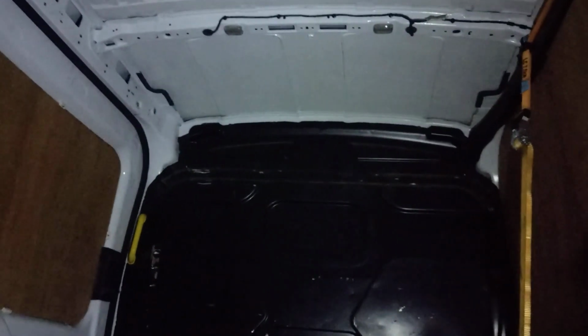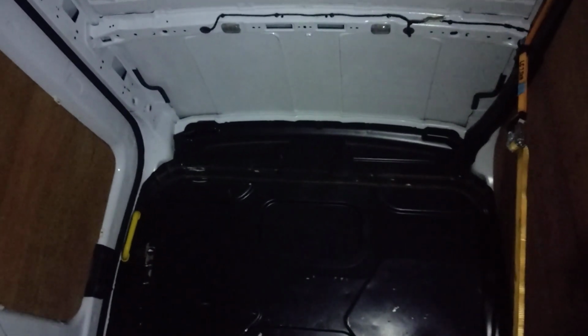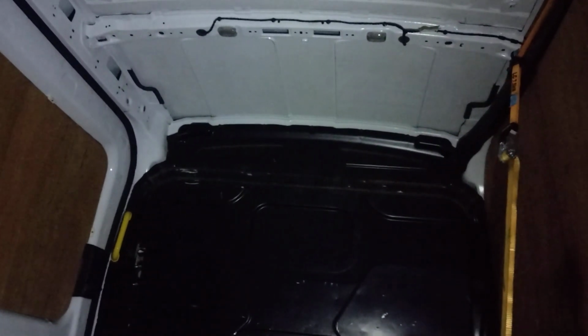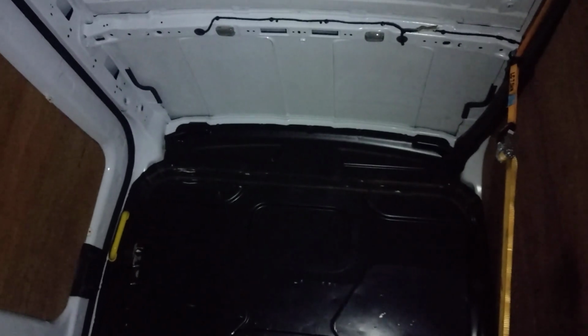Okay, so let me sit down or lie down. I'll give you a view of the back of my van while I talk about tramping in general terms. So this is my view on what tramping is and what it isn't, and it's just my perspective.